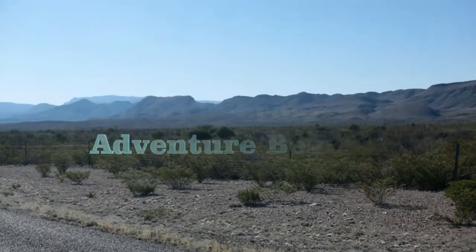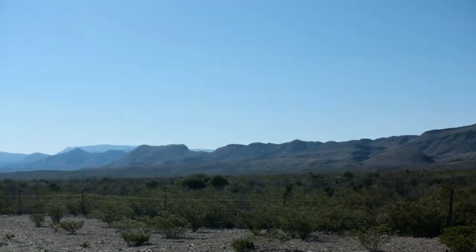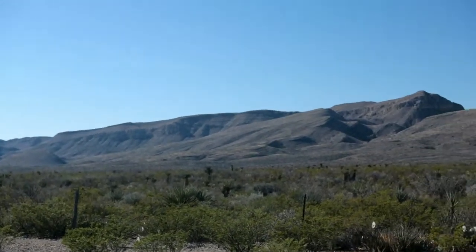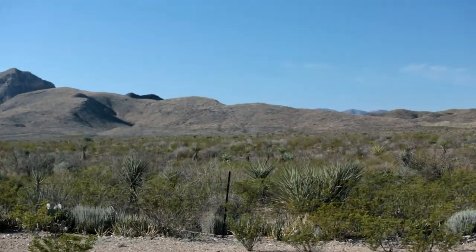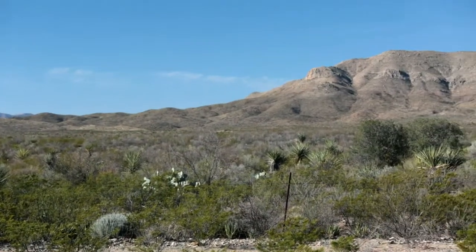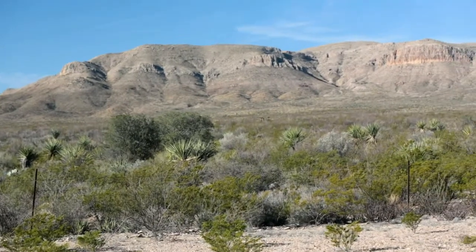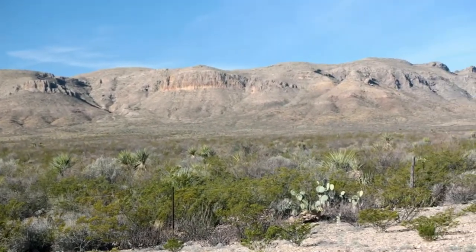This is the start of our Big Bend adventure. Right now we're on 2627, and these are some of the mountains over here. You can see the sky is beautiful today. It's actually 48 degrees right now, but to me it feels just about perfect. So I'm just hand holding all this, so it may not be the greatest, but I'll show you where we're at.